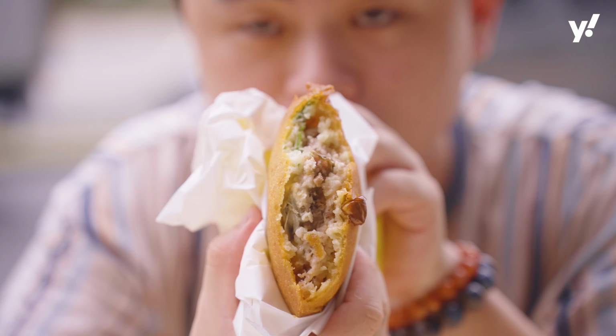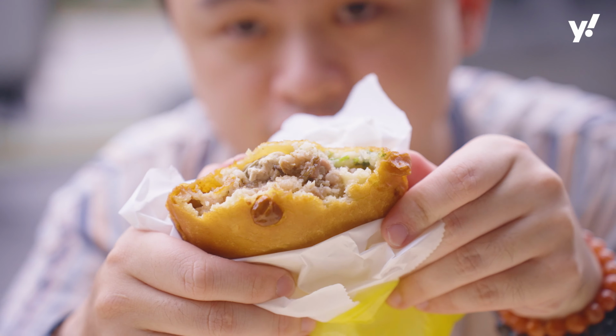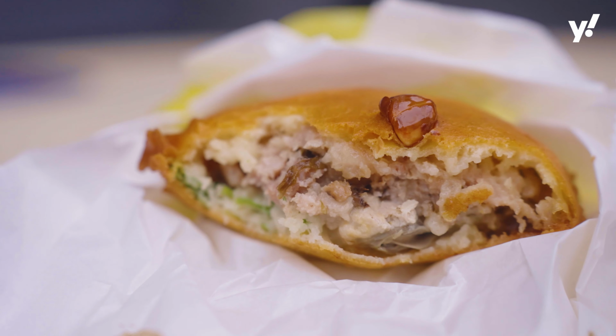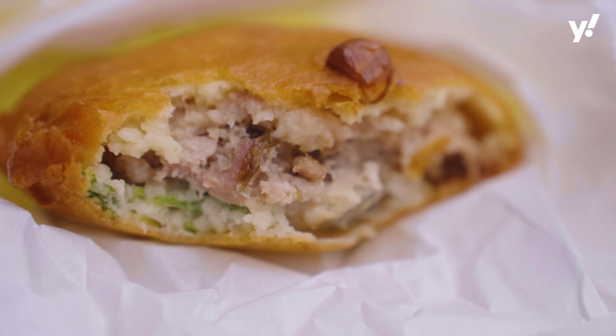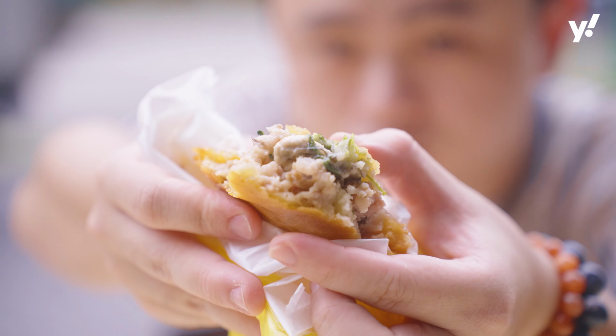I'm gonna start. Right in the middle, right? Wow, this is densely packed with so much goodies. It's one of the more generous feeling versions that I've had. Granted, this is a little bit more pricey at about $3.50 for this. Oyster is nice, plump and fresh. You don't get any of that fishy smell from not fresh oyster.